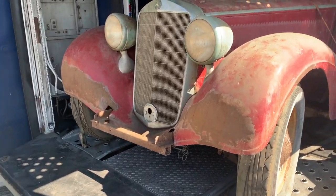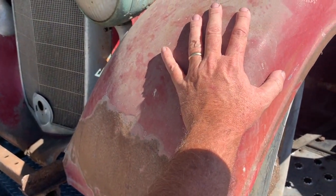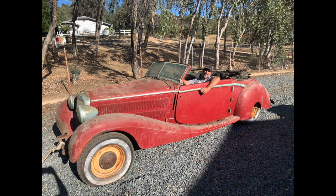And actually being able to touch it, to know that it's real, to know that it showed up here, and to see it in full scale and see what I bought was pretty awesome. And in short, I think this is probably one of the best finds that I've ever come across.